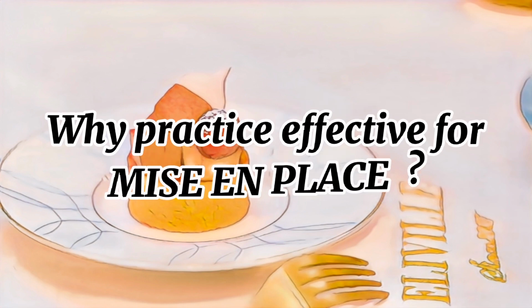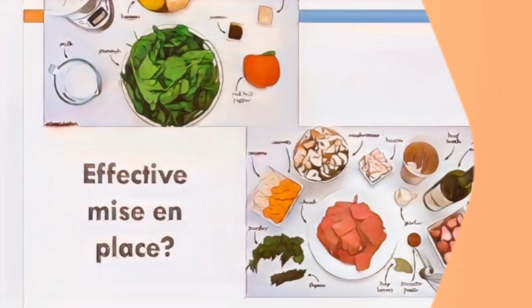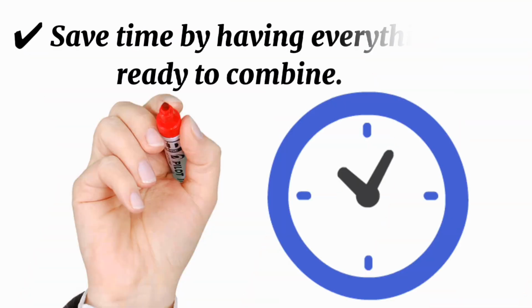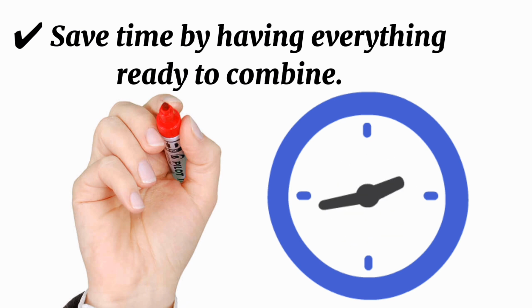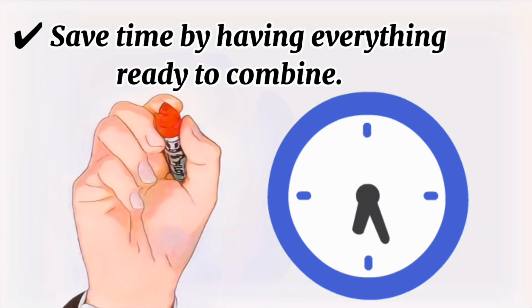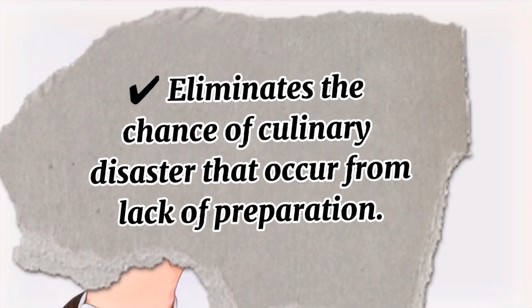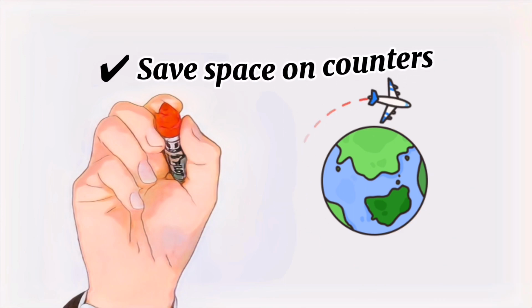Why practice mise en place? Save time by having everything ready to go. It eliminates the chance of culinary disaster that occurs from lack of preparation. Save space on counters.